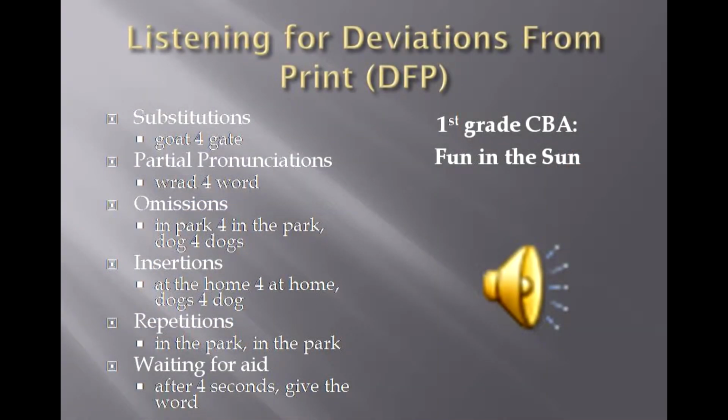So here's what I'm going to have you do. I want you to listen to what we call deviations from print. Notice here that I have many deviations from print, which could be substitutions. We have a kid who says goat instead of gate. He opened the goat and keeps reading, because in order to keep reading, even though it doesn't make sense, he has to keep going. Or he says rad instead of word, so it isn't a real word. Or he omits a word or part of a word. Or he inserts words that aren't there, or parts of words that aren't there. Or he repeats the same words again, in the park, because that's a deviation from fluency. Or he just sits there and waits for you to give the word. Those are the kind of deviations from fluency.